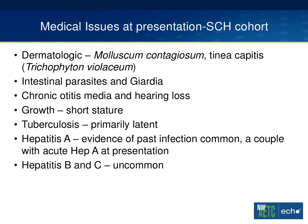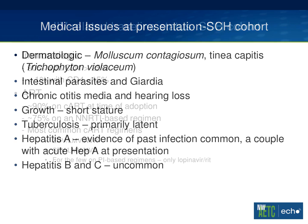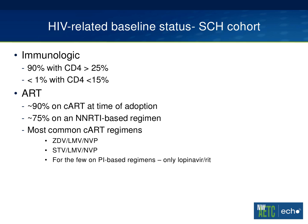Hep A, about 90% come with evidence of past immunity, so it must just run through these orphanages. We've had a couple that have actually presented with acute Hep A at presentation. One of the early kids, before I was really thinking through all this as clearly as I do now, when I did her initial screen, she looked beautiful, and her ALT was 700. It's like, oh, well, that's interesting, and she had acute Hep A. We've seen actually no Hep C kids, although I think it's probably just our small population, and we have about 3 or 4% that have chronic hepatitis B.